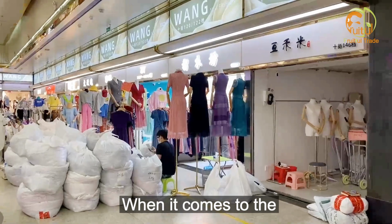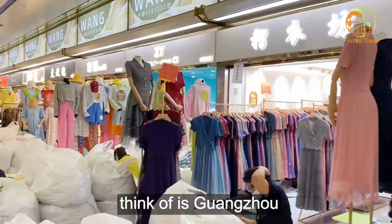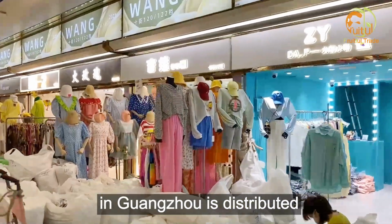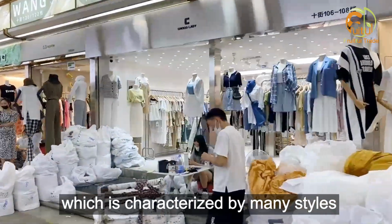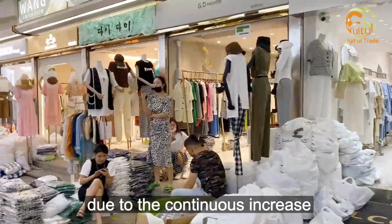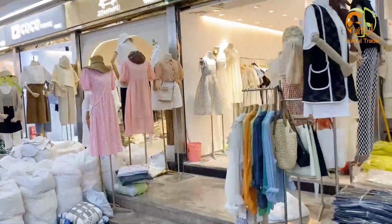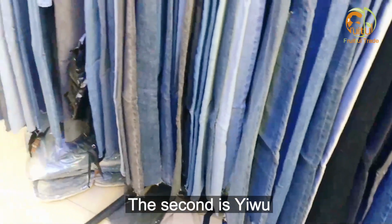When it comes to the foreign trade garment wholesale market, the first place you usually think of is Guangzhou. The garment wholesale market in Guangzhou is distributed in different buildings, which is characterized by many styles and relatively new styles. However, due to the continuous increase of factory labor costs in recent years, its wholesale price is getting higher and higher. The second is Yiwu.